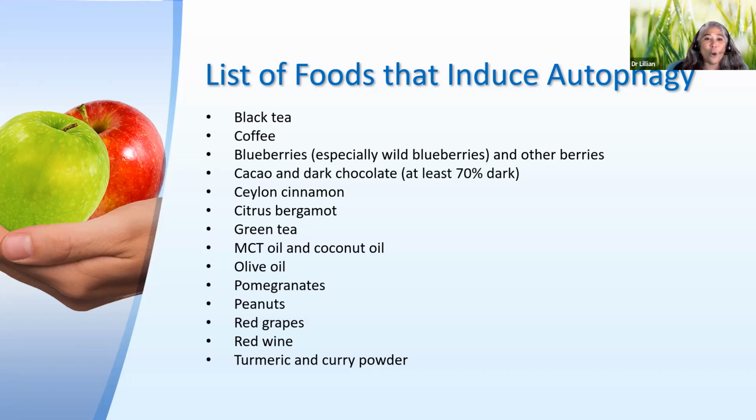So black tea, coffee, blueberries, cacao, and I'm always telling you, make sure it's at least 70%. It's a plant. Cinnamon, citrus bergamot, which I don't often see, green tea. MCT oil stands for medium chain triglyceride oils, and those are also found in some coconut oils as well. Olive oil, pomegranates, peanuts, unless you have an allergy, red grapes, red wine, but remember, keep the wine to moderation, and turmeric and curry powder. So if you include some of these things in your diet, wow, that's inducing autophagy. That's inducing the body to get rid of bad things and keeping things in balance.